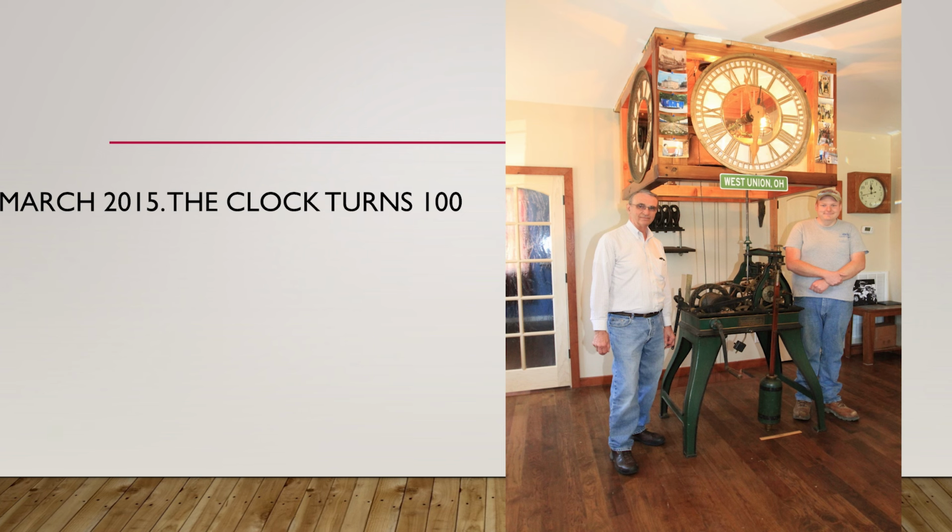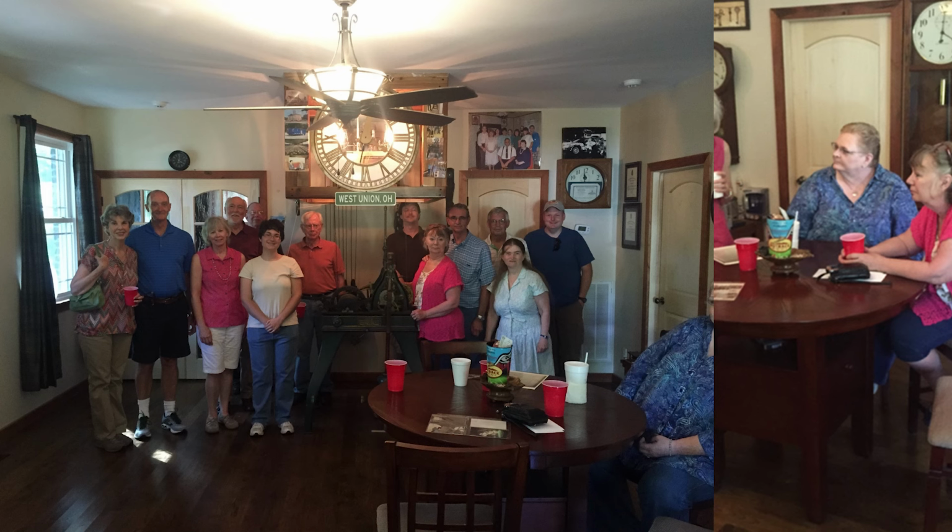But the timing ended up just right. In March of 2015, Jim and Renee come up and handed me a birthday card because the clock turned 100 years old the first day they come up. I thought that's amazing how the timing worked out. We had several of our ringers and other members of chapters from around the Tennessee area came up for its birthday. The Traveling 15 was not finished yet.